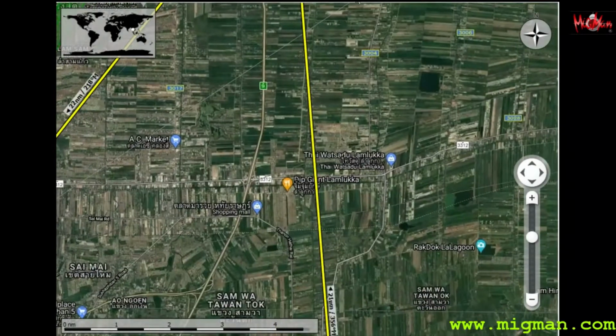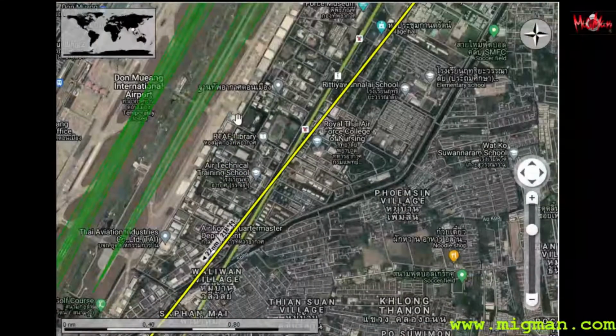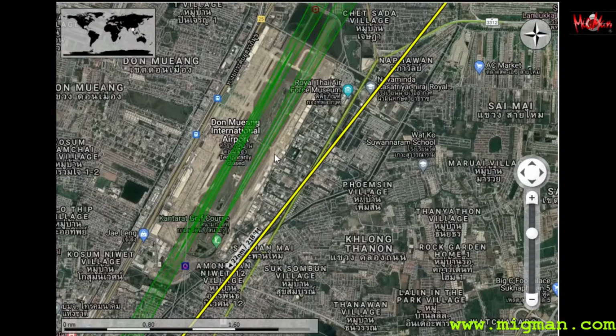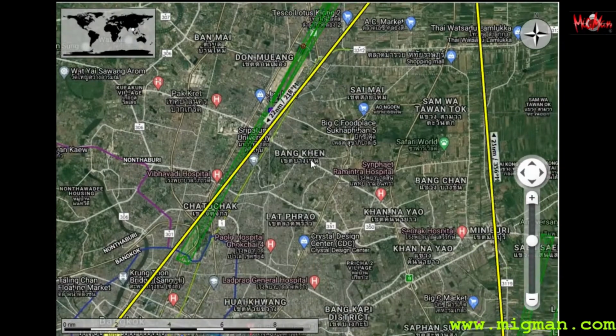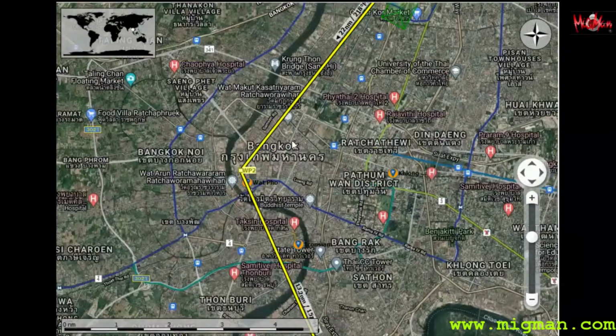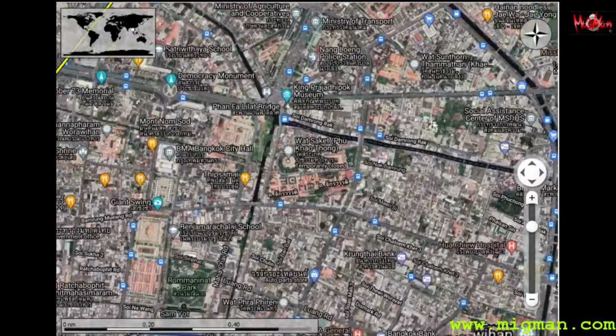Lots of other interesting things on the way up. Okay, so we make a hard left turn about 135 degrees and fly down past another airport, the Don Mueang International Airport. So that's only, I guess, 5 miles down the road, yep, 6 miles. So if we see that, we know we're on the right track, and we're going to go for the Royal Palace, which is contained in this curve of the river.